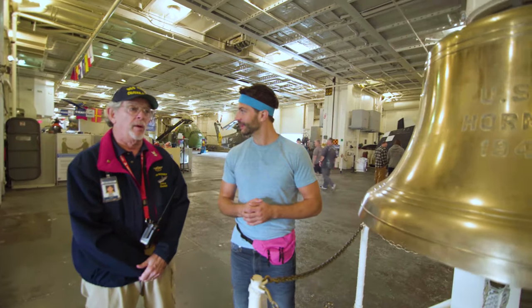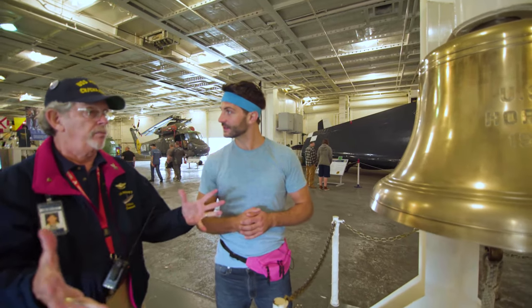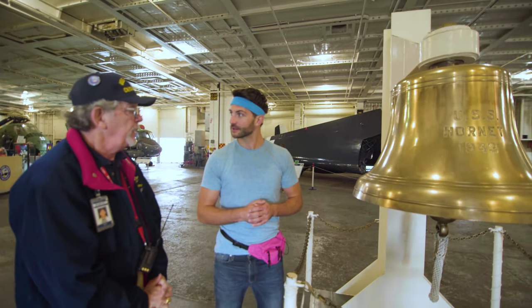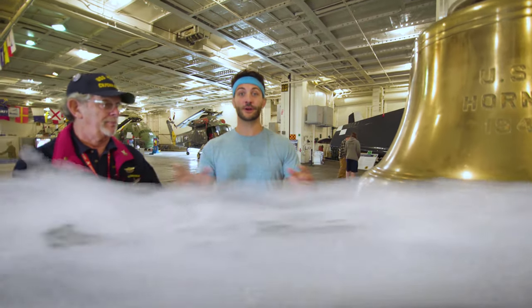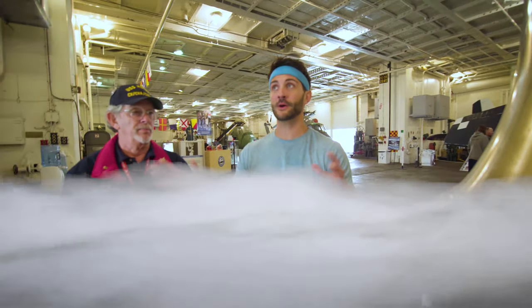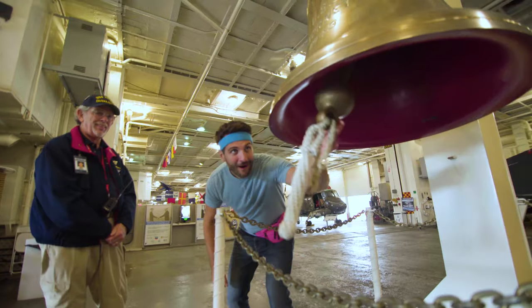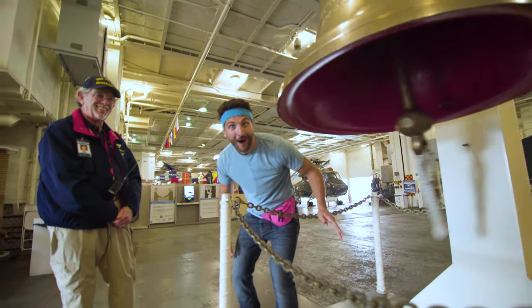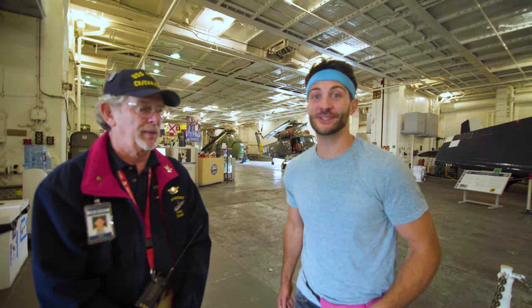It's a ceremonial bell, Bert, and it's there to announce very important people coming aboard, and also we use it in the fog. Fog is when clouds come down and it's hard to see, and you just have to like, where am I going? Can I ring the bell, Mike? You bet. That was awesome. Did I do a good job? You did. You did a great job. Cool. Let's go check out the rest of the ship.